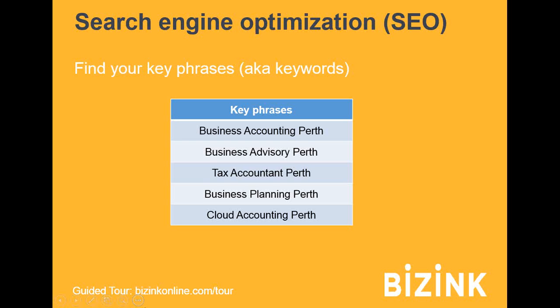My firm's based in Perth, so the first thing I'm going to do is look at business accounting in Perth. I could have taken this down a notch and looked at business accounting in Subiaco, which is a suburb where we're based. By narrowing down your search terms, yes, it will decrease the number of people searching for it, but you're better off getting 80% of 50 searches because they're very relevant for you than getting 0% of 3,000 searches because you're on page 10 of Google.